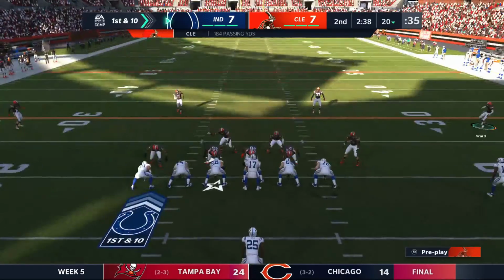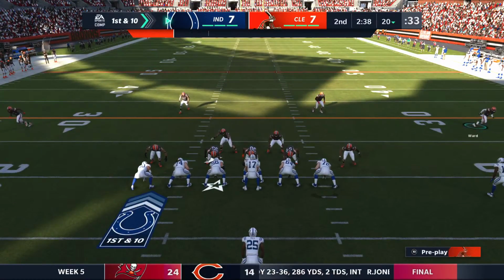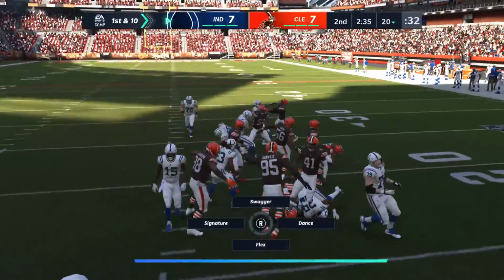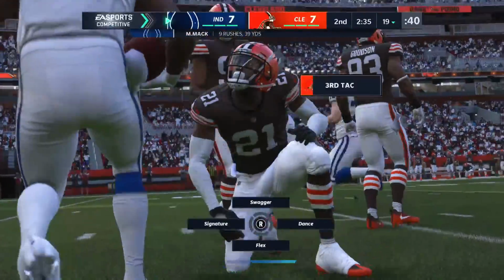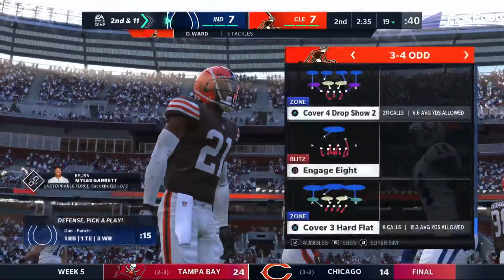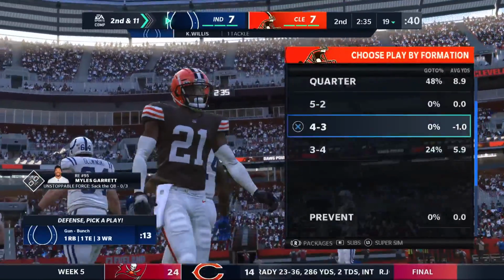So that's a nice job of focusing on the task at hand and coming away with the interception. On first down, they'll start out with Mack. And he will lose yardage on the play, back at his own 19-yard line. Officially, it's a 1-yard loss. That's going to bring up second and 11.